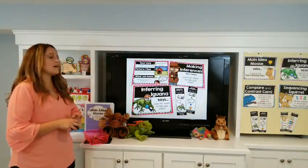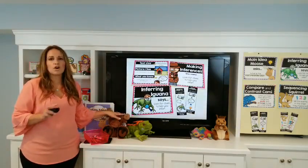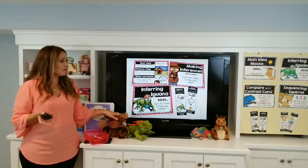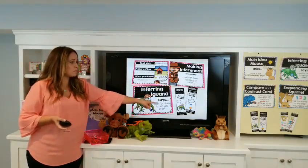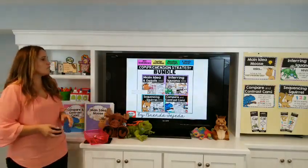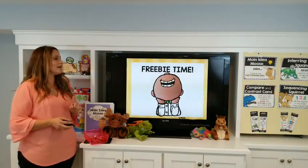And finally, I also have posters, and like I said, I have the characters there. They really are great. The kids love them. But if you choose not to have them, then I also have options available without the characters and bookmarks with and without the characters.